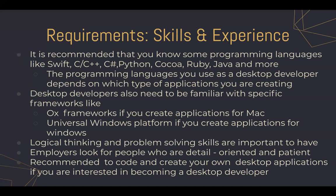So desktop developers need to be familiar with specific frameworks, like Cocoa frameworks if you create desktop applications for the Mac system, and the Universal Windows Platform if you create desktop applications for the Windows platform.